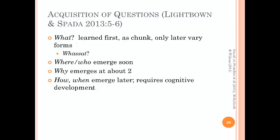And then how and when. Why would how and when emerge later? Well, if you think about it, we need some cognitive development, and we also need some pragmatic development. When is very complex. You have to have some understanding of the passage of time. I think I told you for my youngest, tomorrow was a time phrase that she used for past and for future. But what's interesting is she knew she needed a time expression. She just was not at the cognitive level yet of sorting out yesterday from today, which are deictic expressions, are they not?